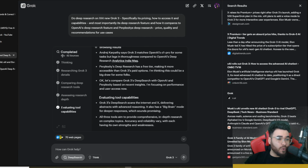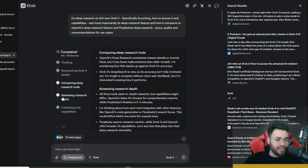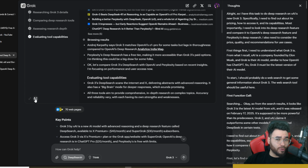We can see it took 42 seconds, so very, very quick. We can see we got 82 sources right here, and we can see the whole process. So the thinking process, the researching process, comparing all the different tools, evaluating the tools. And we can either expand this right here to make it bigger, and we can also show the thinking process right here. So now we're showing the thinking process, and this isn't the exact thinking process. It has a layer of abstraction to it.